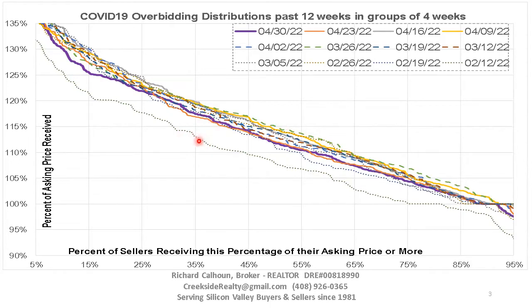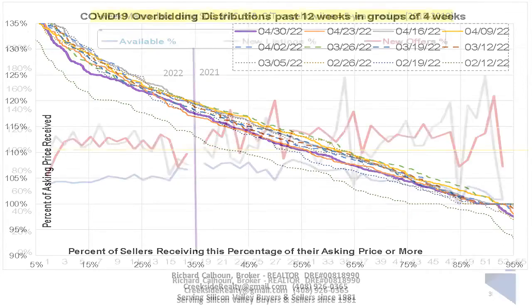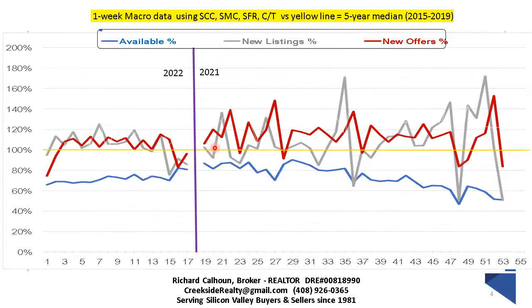It is noteworthy the dotted line back here is February 12th. If you go back and think about it, 5 weeks before that, you're basically right at New Year's. Some of those contracts were going to be negotiated in 2021, right over the holidays. So that's the pressure the buyers are feeling. What are the actual dynamics of the marketplace?